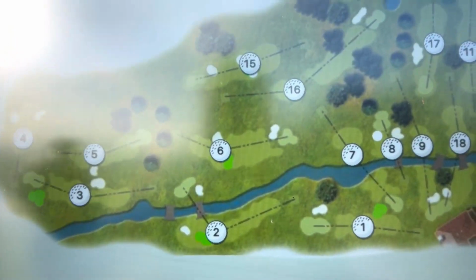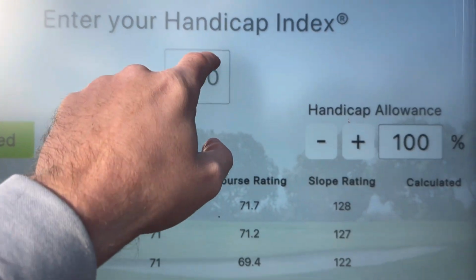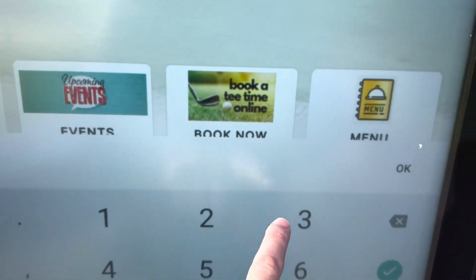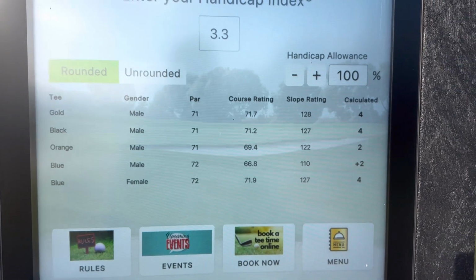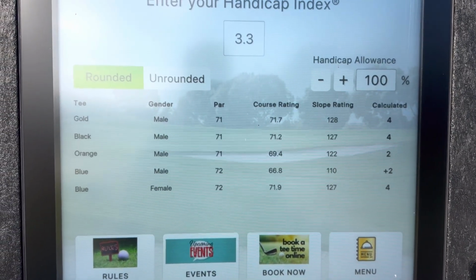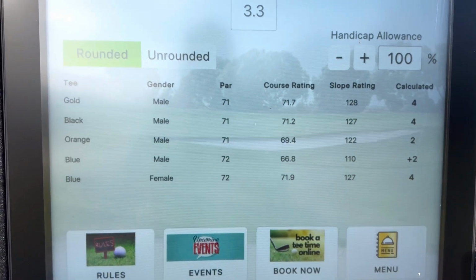Touchscreen facility on the first. Work out your handicap based on the tees that you play off. I play off 3.3, which means off the blacks I play off 4, off the oranges I play off 2, and this time of year it's always the oranges, so 2 it is today.